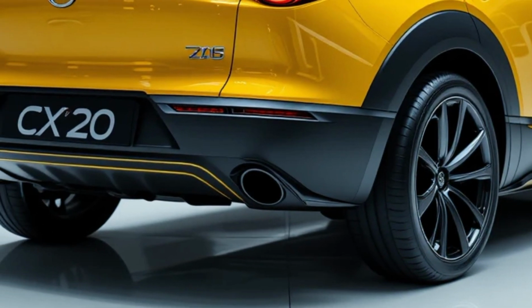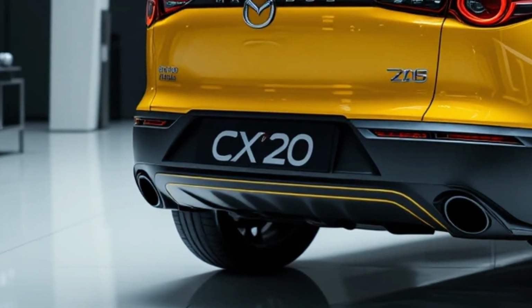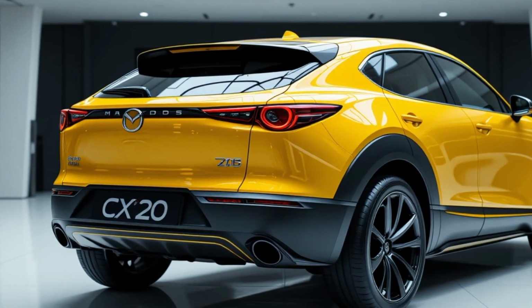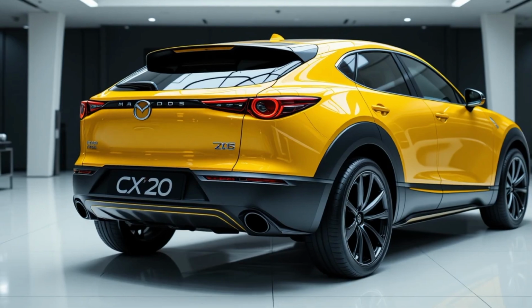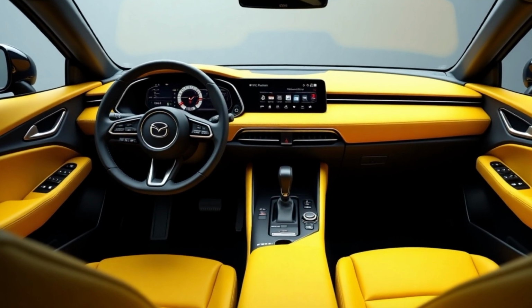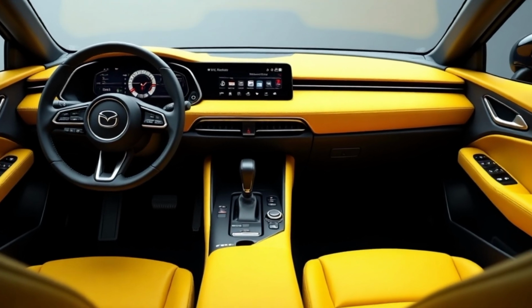Safety-wise, Mazda includes its i-Activsense suite as standard. That means adaptive cruise control, lane keep assist, blind spot monitoring, rear cross traffic alert, and automatic emergency braking are all included, a big win for safety-conscious buyers.